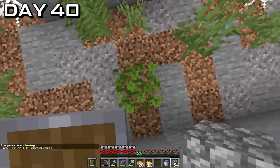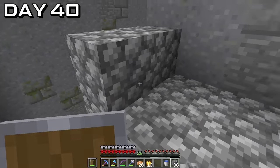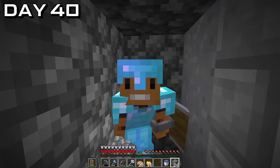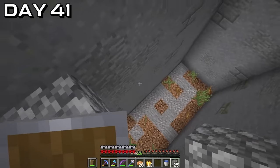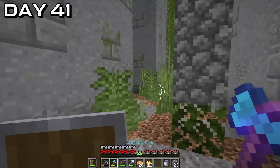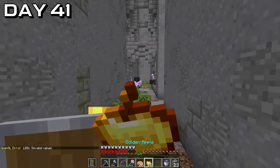I still can't find the gate number 2, so let's just build up here and hide. I don't want to deal with those reapers. They're scary. And let's hide right here until day 41. Hello, hello. All right, it's daytime. Let's continue searching. Hopefully there's no reapers anywhere. You know what? Let's try my sharpness 5 on these guys. I haven't fought one of these reapers in a while.